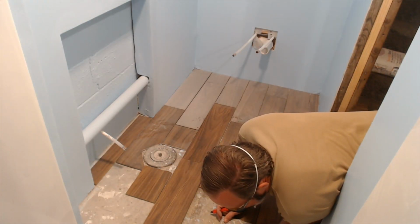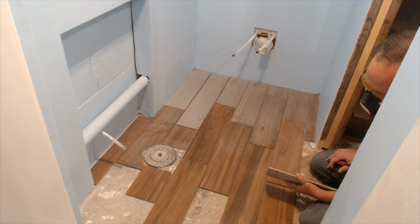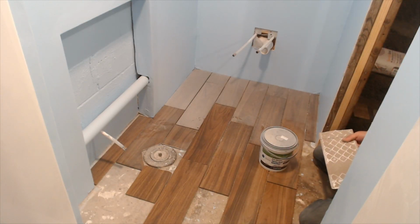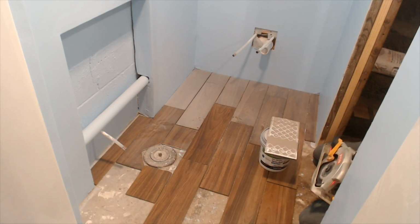Okay, I need to leave a double area for grout there, one for each side. It's porcelain tile. I picked the paint color, and I like it. Okay, microphone going off.